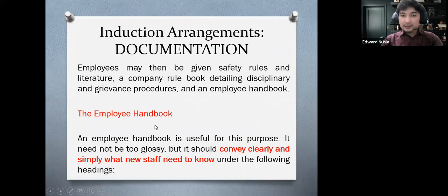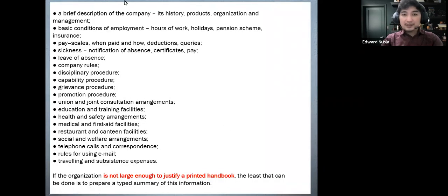So in terms of documentation, we give them an employee handbook. And this employee handbook should convey clearly and simply what new staff need to know, right? And the employee handbook needs to discuss the following. So make sure that these are there. A brief description of the company, basic conditions of employment, the pay scales, how to process sick leaves or leave of absences, other company rules and procedures, training facilities, health and safety arrangements, or even rules for using emails and even subsidies. Right. So these are at least the basic things that should be there in the employee handbook.